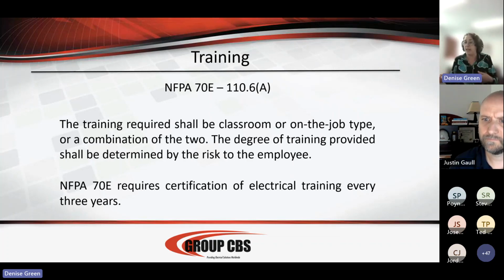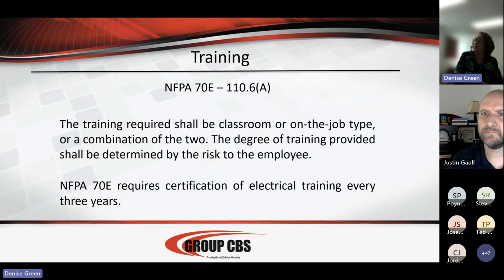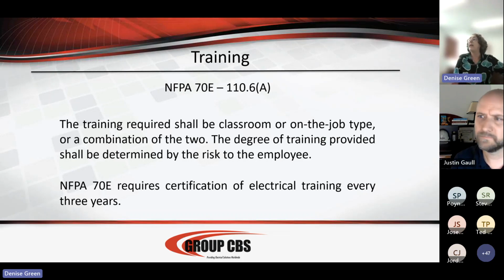The reason the training is every 3 years is because that's when the new standard comes out. So at some point during that version of the NFPA 70E, you need to train your employees on the rules associated with that training, and it encompasses the changes in the rules. There was a very significant change to the lockout tagout procedure in 2018 that people still aren't sort of caught up with. And so that's the reason for ongoing training.